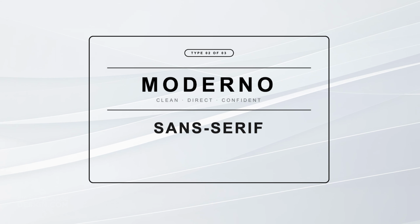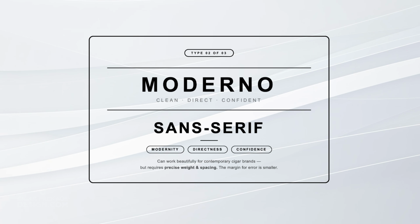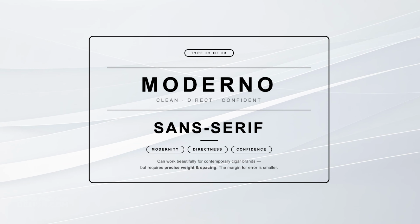Sans serif typefaces, clean, without the finishing strokes, communicate modernity, directness, and confidence. They can work powerfully for contemporary cigar brands with a clear modern positioning, but they require extremely precise weight and spacing decisions to feel premium rather than sterile. A poorly executed sans serif logo on cigar packaging reads as discount, not modern. The margin for error is smaller.